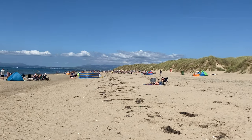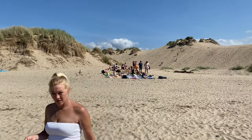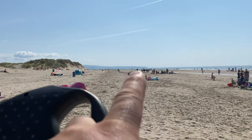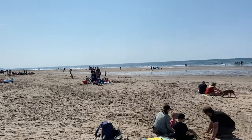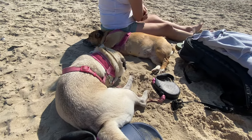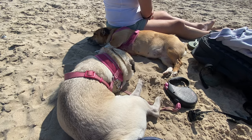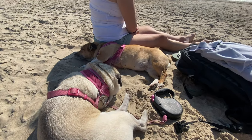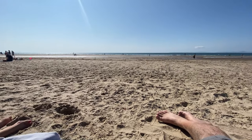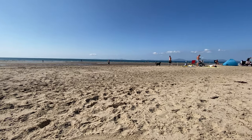Here we are on Shell Island Beach. A lovely beach. All the dunes. That bit of land you can see over there, that's Barmouth. Dogs are absolutely zonked from playing on the beach. Going to take them to get an ice cream soon. Can't believe this weather. It's amazing. Sea's really calm as well.